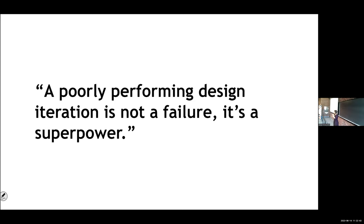And this reminds me of the Land Rover quote that we saw in the beginning, right? Changes can be expensive. So it's good to be able to find these failures early on instead of having to change them later.